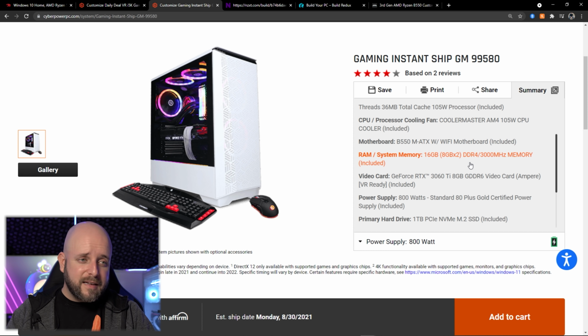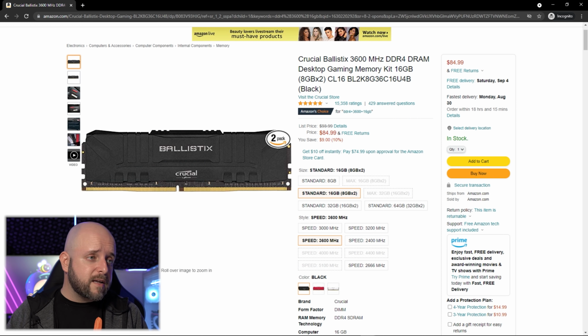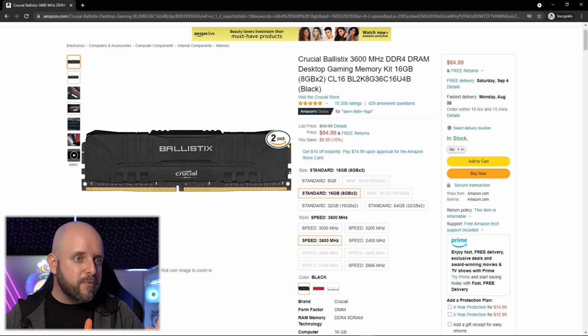So it's not as big a deal as it might have been normally for CyberPowerPC to put in a 16 gig kit that's DDR4 3000 megahertz. My advice would be to replace it anyway on both systems. And guess what? Check this out. Amazon.com, Crucial Ballistix, 3600 megahertz DDR4 RAM, and it's CL16. That's CAS latency 16. So this is really fast RAM, and it's $85. But I don't recommend getting Crucial RGB RAM because apparently their RGB software is not great.